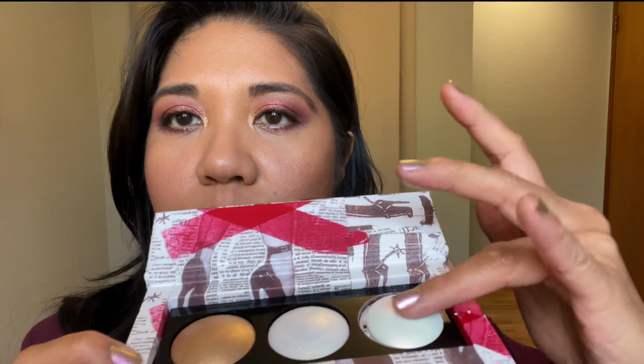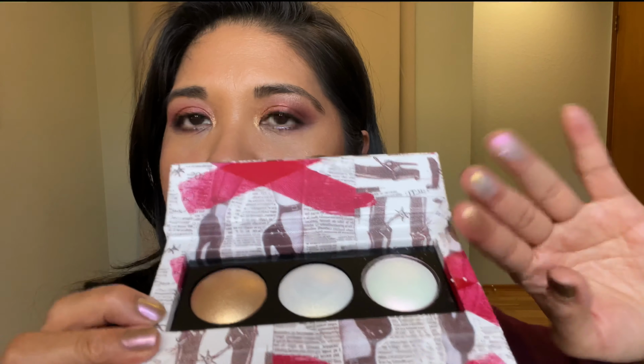Yeah, it's that iridescent one. And there's a gold. So I'll keep you posted what happens. I'm gonna see if I can send that back to Pat McGrath. Usually I don't have, I think it's not the first time I've had an issue, but this is the first time a product has arrived broken. I'll say that.